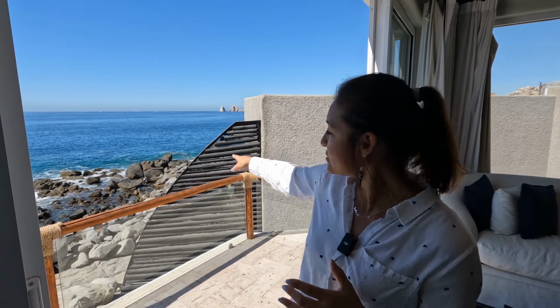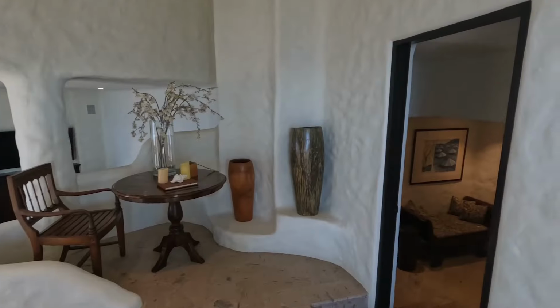There is no HOA here, and you are cliffside. You're overlooking the beautiful ocean. You hear the ocean break against the rocks here. You have arch views forever. Fishing right off of the rocks that are right out here. You actually see a fisherman out there.